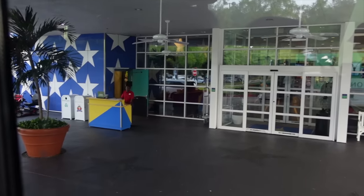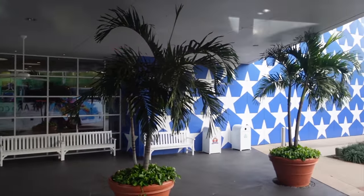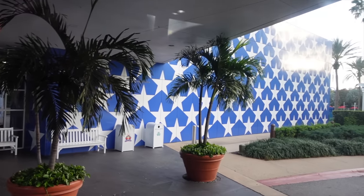We've just made it to our first stop, All-Star Sports. I love those white and blue stars, they're so cute. My friend Marie and I actually stayed at the All-Star Movies Resort, not the sports one, but the sister hotel, in January of 2018, and it was a good resort. I feel like the value resorts are honestly just as good in many ways as the deluxe ones. Obviously, I am staying at the deluxe one on this trip, which I cannot wait for, Animal Kingdom Lodge. But after this, I think we are also going to be making a stop at All-Star Music, and then the last one will be Animal Kingdom Lodge.